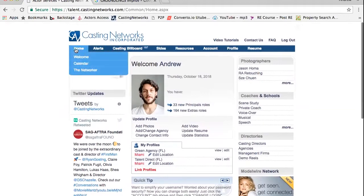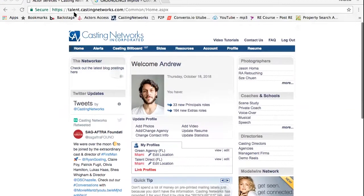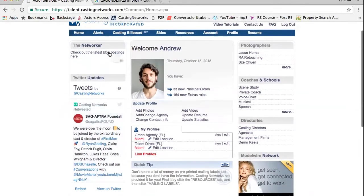Okay, so home here brings you to this location. There's a calendar, and the red dots indicate that you're not available. I've never used this. You guys can look at that more on your own. But basically, when you book something, you can mark it out so that your agent knows you're booked. The Networker, I've never used it either. It's just a newsletter.